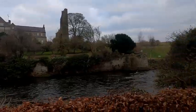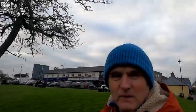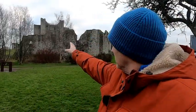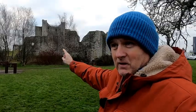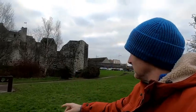Anyway, I want to show you this Norman castle over here now. Well, people, welcome to Trim in County Meath. And here it is. Here is the Trim Castle, the biggest Norman castle in the whole of Ireland. So we'll go over and investigate that now in a minute.